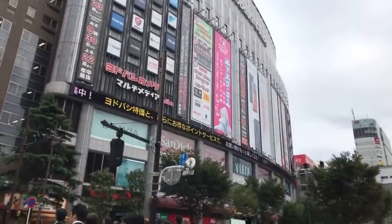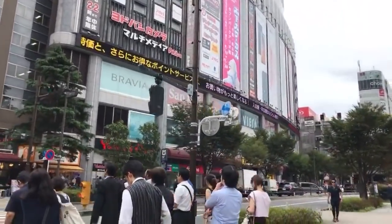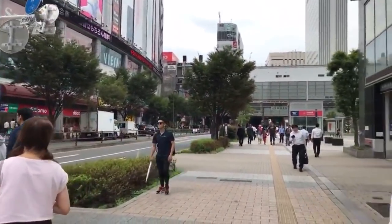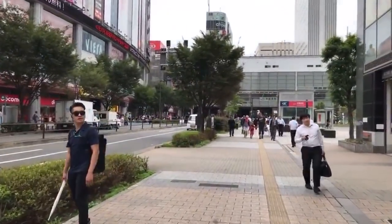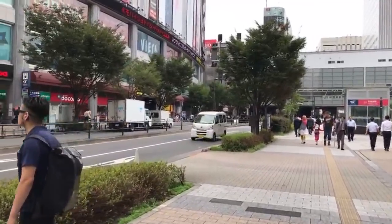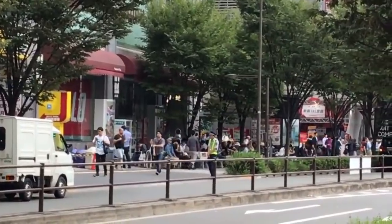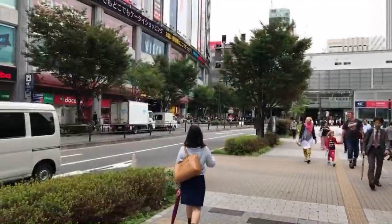It is absolutely massive, and I don't know if I can take you inside. Do I dare? Do I dare do that? I dare not, but I might. And I'm gonna take you through that alley right there. This is a street food paradise. I might actually even get something.